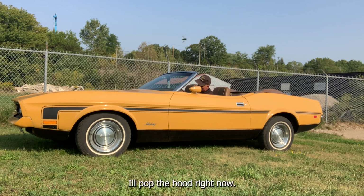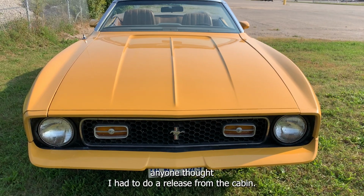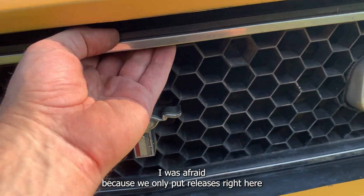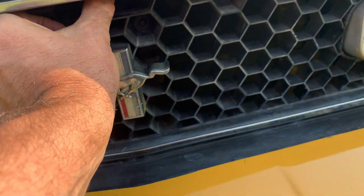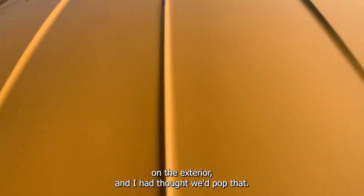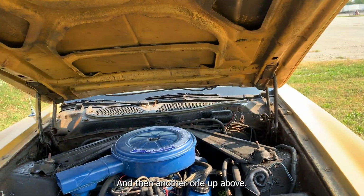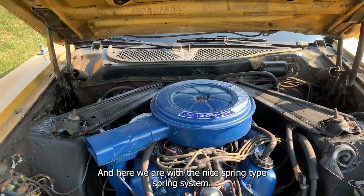So I'll pop the hood right now first, and then we'll take a look. Here comes the buzzer. I'm gonna put the camera on pause. In case anyone thought I had to do a release from the cabin, that was a fib, because the only hood release is right here on the exterior of the hood. So we pop that, and then another one up above, and here we are with a nice spring system.